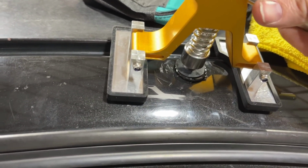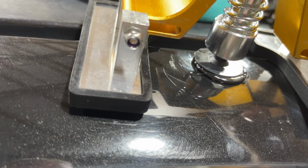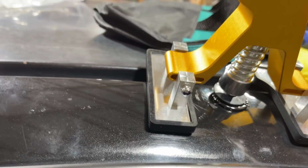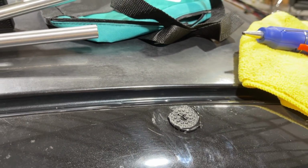All right, let's see if we got better luck this time. You can see me working the metal. Got a much better grip this time. Damn. But I do see the dent has come up some. I still see some over here. I need to work on that.